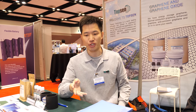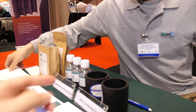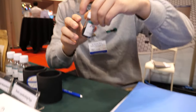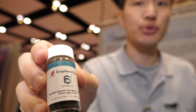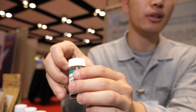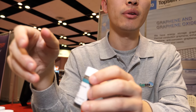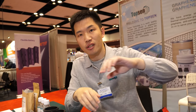Let me just start from our raw material here. We are Topsen Technology, and we're based in Sunnyvale, United States. We represent 6 Elements, a Chinese-based company. Our manufacturing facilities there produce graphene oxide and graphene powders, the raw material. We have annual output of about 100 to 300 metric tons, and we have the capacity of 3,000 metric tons. Actually, we are currently the largest manufacturer of graphene raw material in the world.